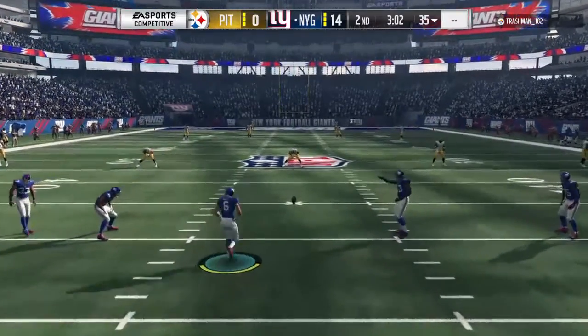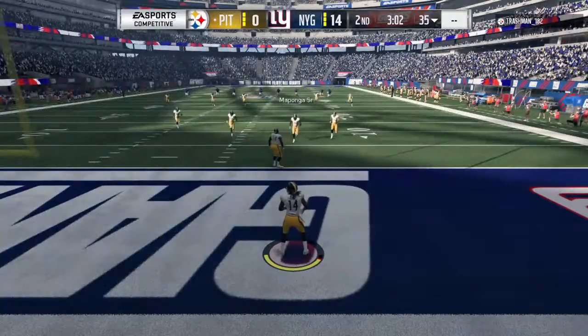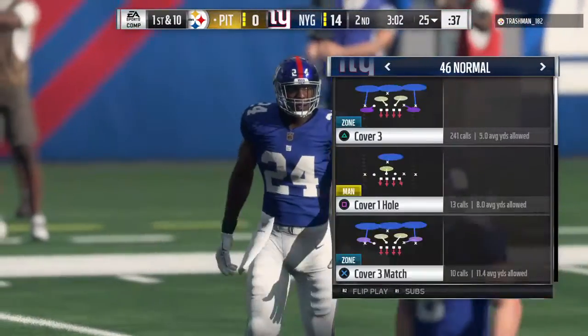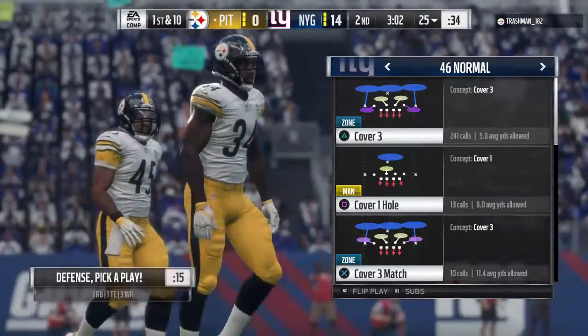Now it's Nugent out to kick it away. And this will be a touchback as that sails over the end line. The Steelers offense now, they head back onto the field. Already down 2 touchdowns here in the first half.